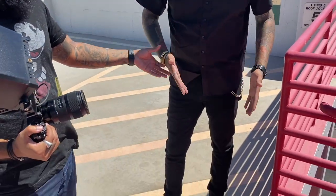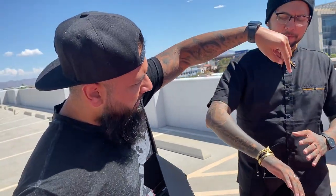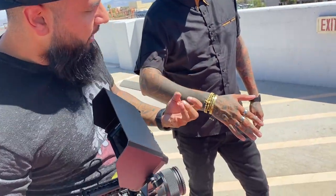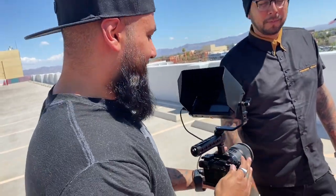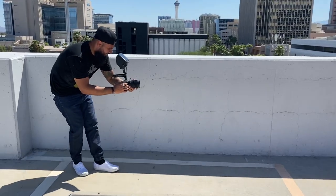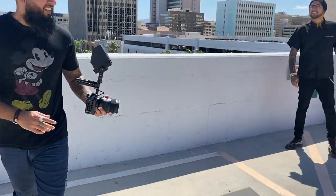But yeah, the plan is to get the sun and utilize it, because it reflects a lot of the shine, so it makes the camera pop. And this monitor is really good. Hold on, I don't like that view.